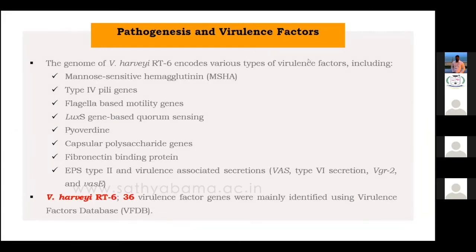So coming to the pathogenesis and virulence factors of the Vibrio genome. The genome of Vibrio encodes various types of virulence factors, including the mannose-sensitive hemagglutinin, MSHA, type 6 pili genes, flagella-based motility genes, LuxX gene-based quorum sensing, pyoverdine, capsular polysaccharide genes, fibronectin binding proteins, EPS type 2, and virulence-associated secretion, that is the VAS gene, and type 6 secretion, VgrG2 and VasE. So this all comes under the virulence factors of the Vibrio genome. By using the VFDB virulence factor database, almost 36 virulence factors were determined in Vibrio.